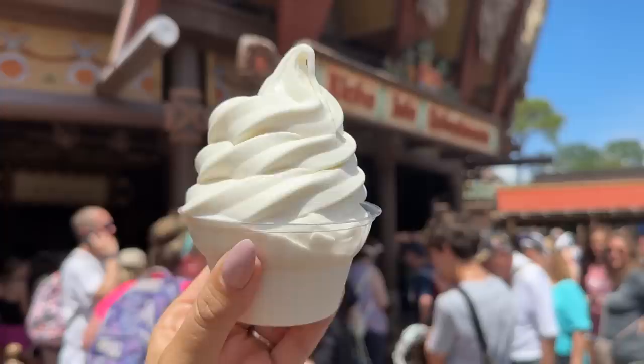So good. I go for the coconut of all the Dole Whips. I think it's better than the pineapple. I know that's controversial. The pineapple's the classic, but the coconut's my favorite. You're not done. So good.